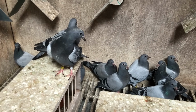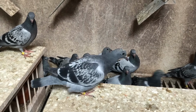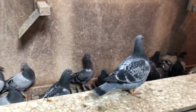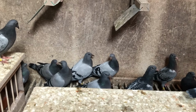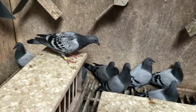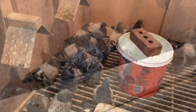So these babies have a lot of natural immunity passed from their parents. The parents also pass the gut bacteria, so their intestines have a high-end gut biome, the friendly gut bacteria, which will also help them fight disease. So my birds have been antibiotic free for over 10 years. I worm them, I vaccinate them, and these babies have a big advantage because of this.